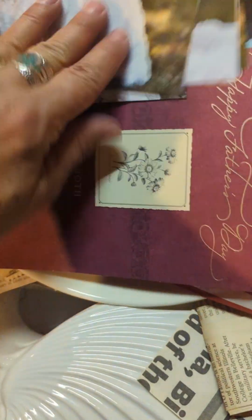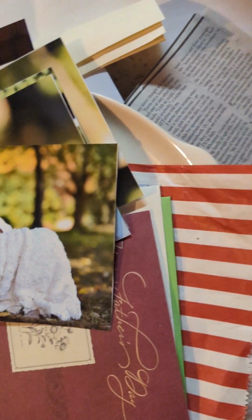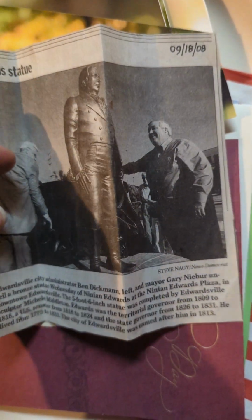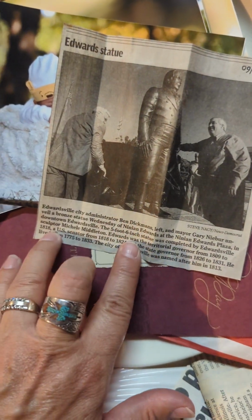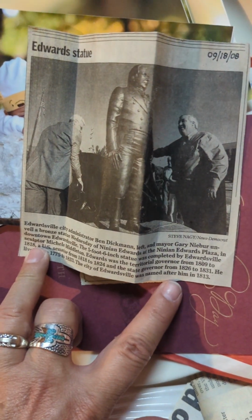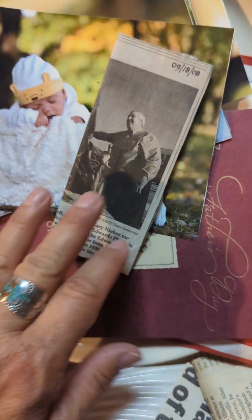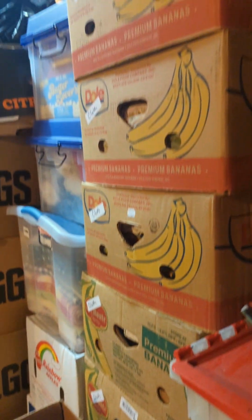Oh my gosh. I know what I'm going to do with these pictures anyway. I'm just going to send them to the rightful owners. And so it's wonderful. I believe that's all that was in this particular box. I don't know what this is. Another newspaper article from 2008. Edwards statue in Edwardsville, Illinois. So, yeah, my mom was a history buff. She loved books, which there's going to be plenty of those in so many more of these boxes.